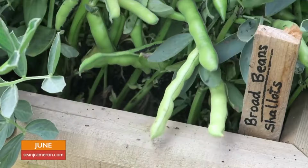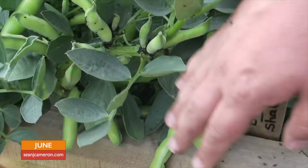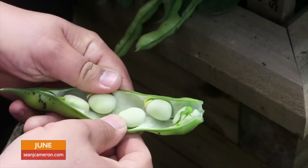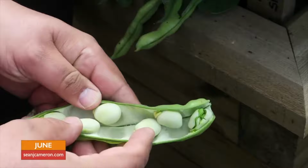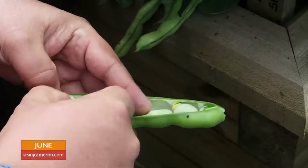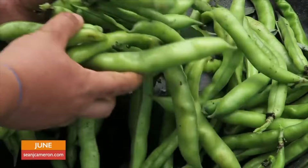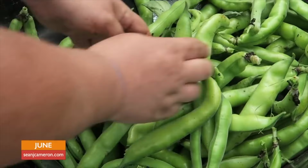Time to harvest the broad beans. I've got some black fly on them. I did pinch the tops out, but we seem to have another infestation come about a week ago. Look at the size on them. Beautiful size and a beautiful taste with them as well. But I must remember to take some home and not sit and just eat them all on the allotment. Beautiful. Beautiful harvest for the first crop. I'll unshell these and have them for my tea tonight.